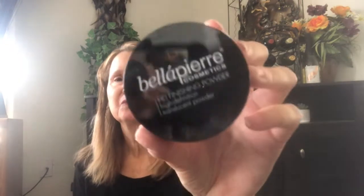So the first thing that we have is by Bella Pierre Cosmetics, and it's finishing powder. Now, because I get so many beauty boxes, I do have quite a few finishing powders. And of course I make a mess all over the place trying to open it up and getting it all over. So this might just go into a giveaway. But the finishing powder retails for $35. So it's a nice value. But again, I just have so many finishing powders. And my favorite is the banana powder. I just love putting that all over.